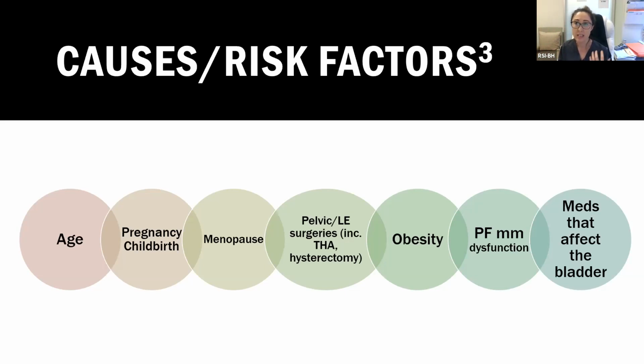And estrogen does help to plump the urethra and vaginal tissues. All those pelvic floor muscles that we saw really do respond to estrogen. So that is one of the reasons why you can see urinary incontinence with that. Again, pelvic floor and lower extremity surgery, including hip replacement.